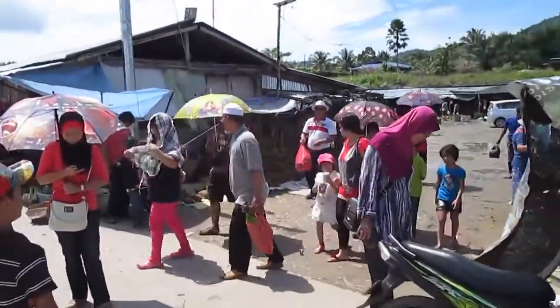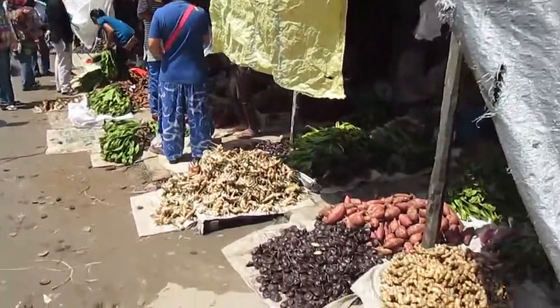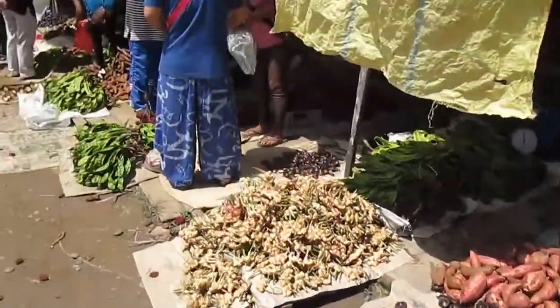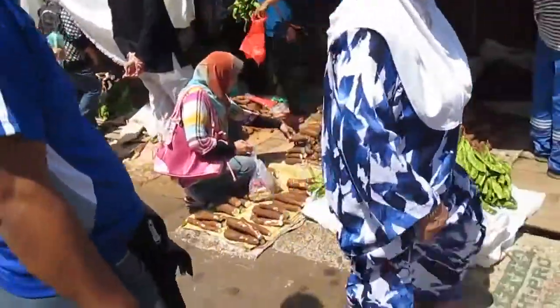And there's some cempedak, which is another fruit of Southeast Asia. And there's the ginger there, and this one, I don't know, this one looks kind of strange. Not sure whether it's a fruit or not. And there's some ubi kayu, or say potato wood, direct translation.